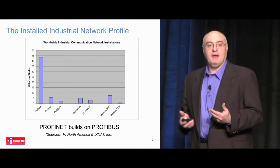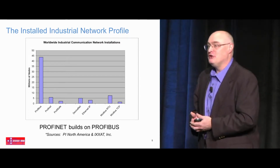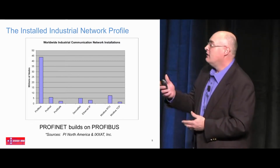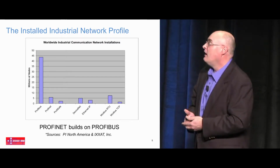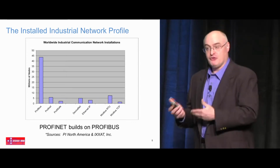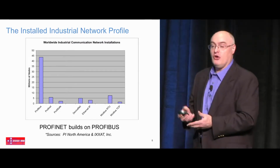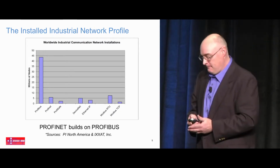This slide depicts our impression of the installed nodes. This is from 2012 data. Raj had mentioned that there's 7 million nodes. We thought that there would be about 4.5 million nodes as of 2012 for Profibus, and PROFINET would be just over 5 million nodes. We've always used Profibus for our communications networks for drive control, PLC control. So PROFINET was just a natural migration from the reliability of Profibus. And with the large installed base of Profibus, it was only a natural extension to move to PROFINET.